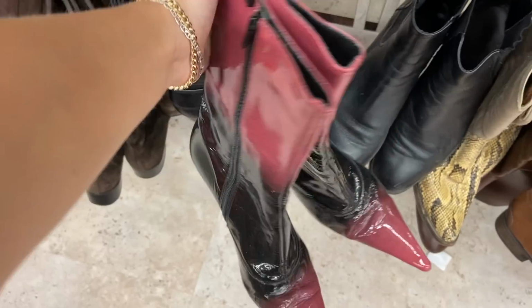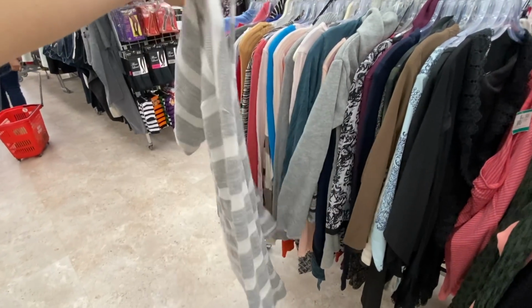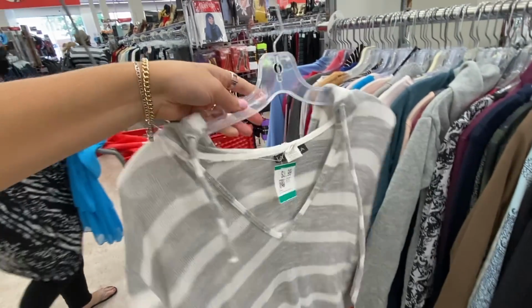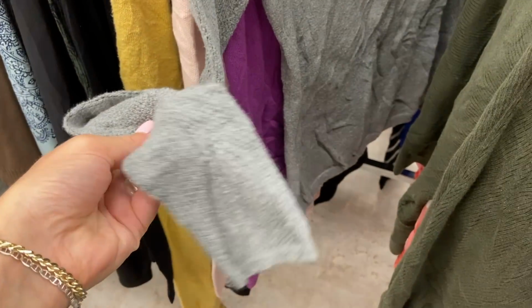I found these extremely shiny patent leather, pink and black, pointed toe boots. I don't know what it was about this trip, but everything I added to my cart had a hood on it. If it had a hood, it was going in the cart. I also have a thing for stripes. I don't know why, it just makes me feel like a baby when I wear stripes, specifically this gray and white color.